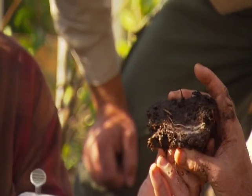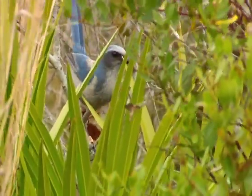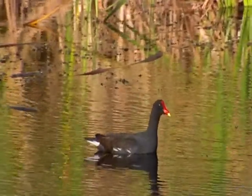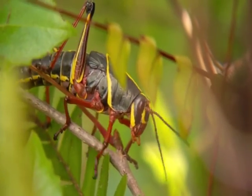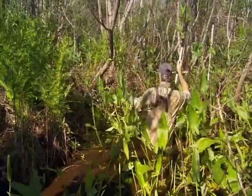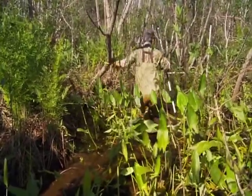Dynamic balance keeps wetlands alive. And without those wetlands, we don't have flora, we don't have fauna, we don't have the life that we're accustomed to here in the Everglades. That's indeed very true. As you can see, it's more like the same depths as the surrounding marsh.